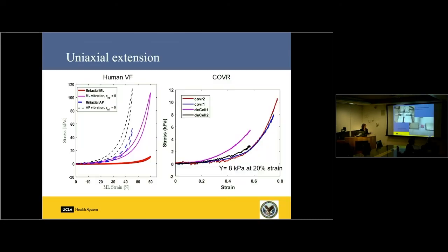And then looking at the extension testing, here was the human vocal cord graph we looked at before, and now we're looking at, in the red and the blue, 2 of our gels, the idealized gel, again, a stress strain curve, and the scales are different here, so here we are going up to 12 kPa, and maybe it's easier just to look at this. Here we have a Young's modulus of 8 kilopascals at the 20% strain, which is a physiologic strain.